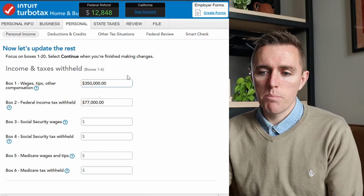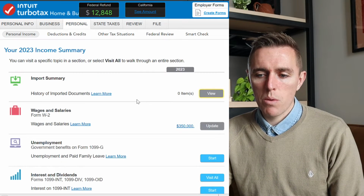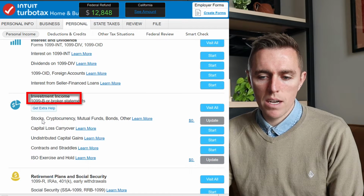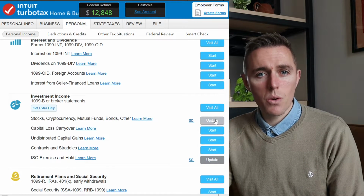Let's go ahead and jump back out here to personal income. I'll choose what I work on, and we're going to scroll down to the investment income portion, and underneath investment income we're going to see something called stocks, cryptocurrency, mutual funds, and so on. Let's go ahead and click update there.